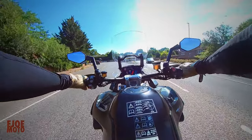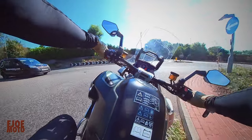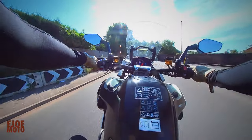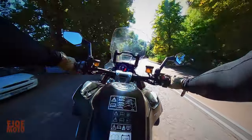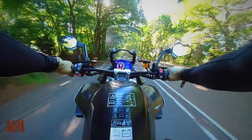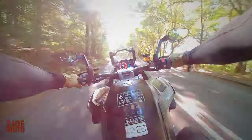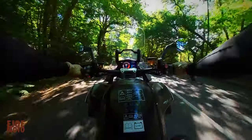The crash helmet area is actually not. It does like to bounce in the corners. Very good, very easy, nice, flickable thing for being such a big bike. It's very, very smooth.